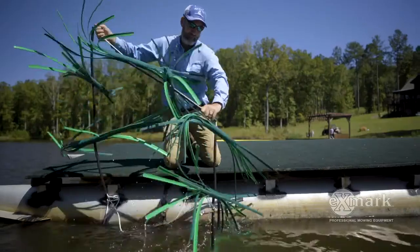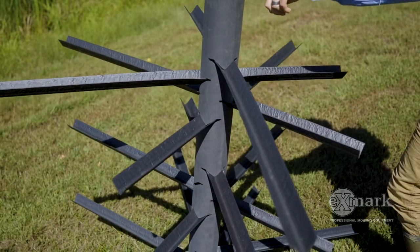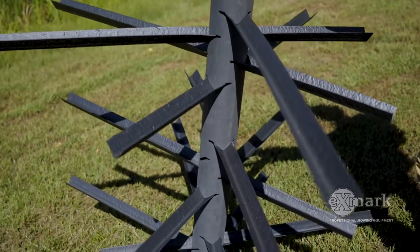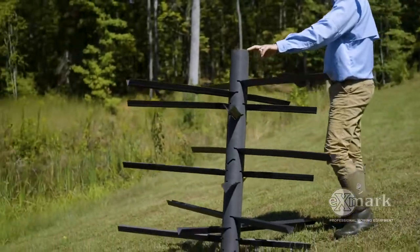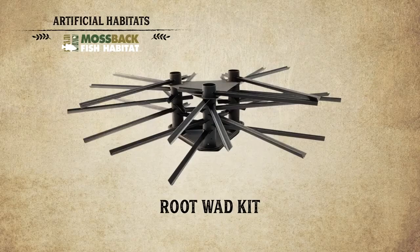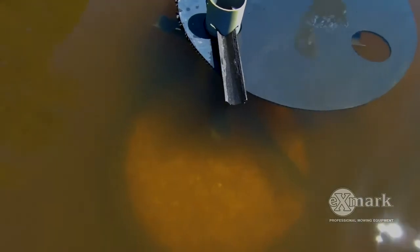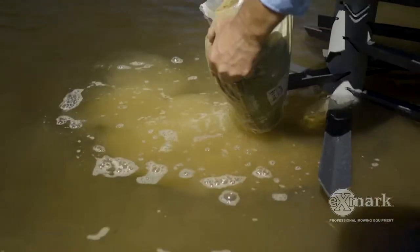In addition to any natural habitat or artificial habitat, there's some really great products on the market. Mossback in itself has 3 or 4 different lines of product. They have a Safe Haven, which means there's more limbs, so it's going to provide more hiding places for the bluegill. They have a Trophy Tree. Root wad kits is what we do a lot of because they're shorter, so we can put those in fairly shallow water close to the spawning habitat. They've actually got a spawning habitat, so you can put pea gravel in that.